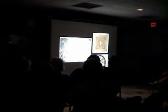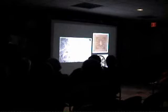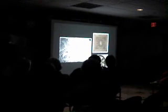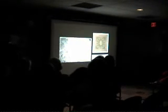Here are some images from Greece. On the left, we have a mosaic from the temple at Delphi. And if you look at all of the birds, they tend to be pretty much 100% fowl. So again, we have this obsession with the sort of birds that we are around a lot and also that we can use in our daily lives.